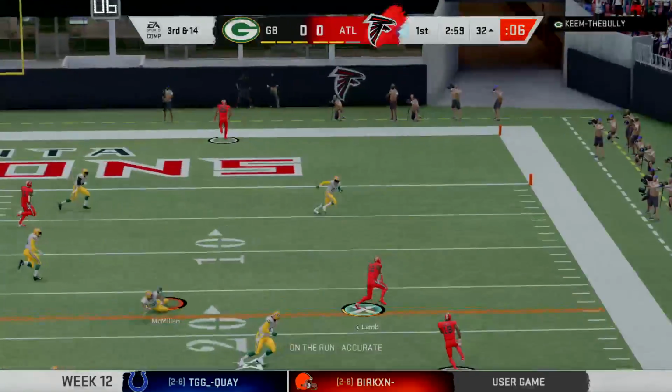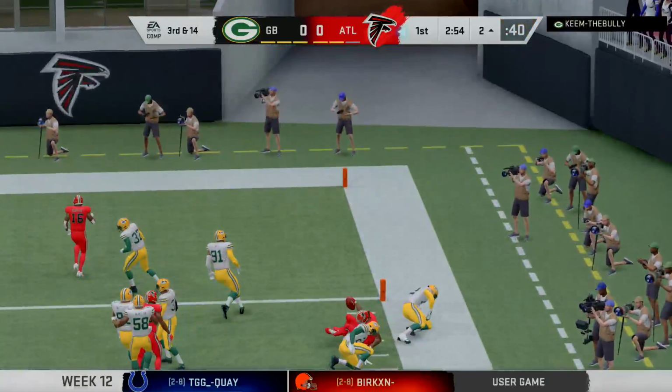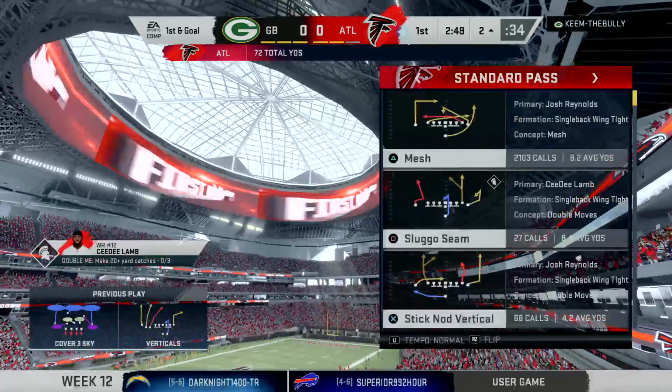Now on 3rd and long, they'll look to throw. Flush to his right. Going right side here, and that's complete. Well, they are able to stop him, but he does take it all the way to the 2. They're able to convert on 3rd down, and that sets up a 1st and goal.